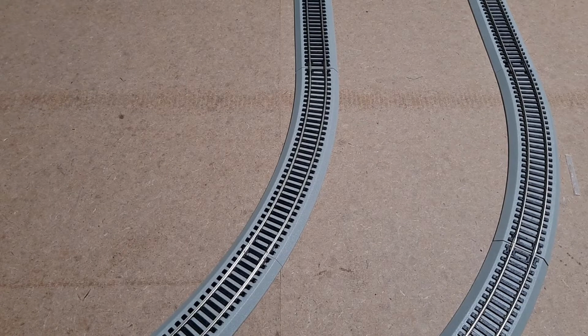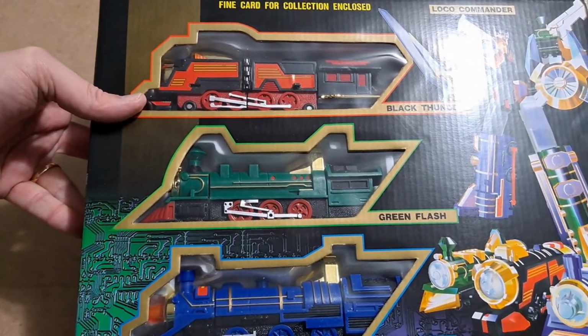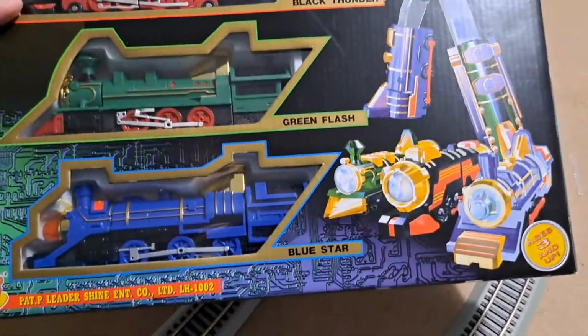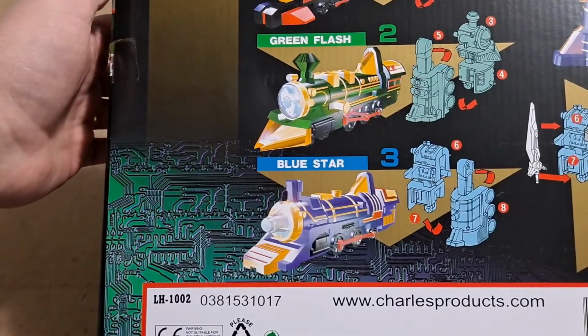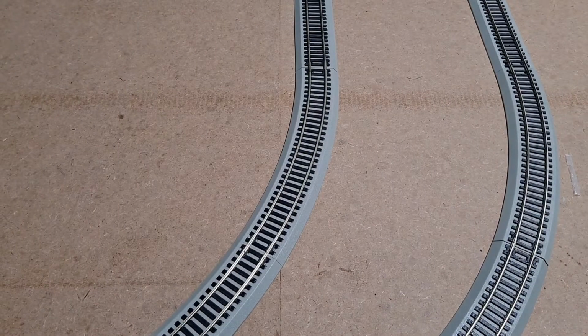And before we get into the main train stuff, one of the things I did pick up is this right here. I call it a knockoff Transformer. It's called Loco Squad. You've got these three locomotives right here, and I believe they can each turn into their own robot. I'm not 100% sure, but they combine and make this one big robot. I won't be going over that on this channel, but I picked that up in Titusville, Pennsylvania, when I went and rode the Oil Creek train in Titusville on Father's Day. So I'm going to set that off to the side, but just wanted to make mention of that.